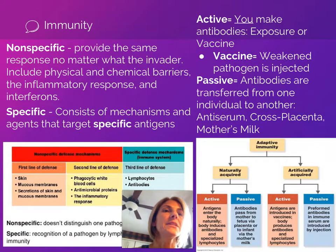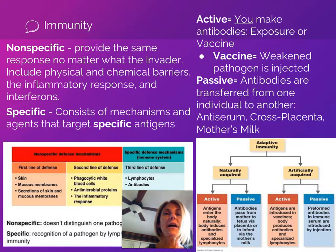Specific defense, as you can see here, that's the 3rd line of defense. So it's going to attack every individual pathogen differently. So lymphocytes and antibodies are responsible for the specific defenses. And then your defense can be active. If it's active, you are making your own antibodies. If it's passive, they are transferred to you from somebody else. So you're actively involved, you're making the antibodies. If it's passive, you're passive. You're just letting things happen. So they're given to you either from your mom or from another individual.